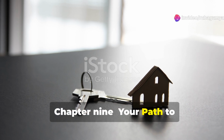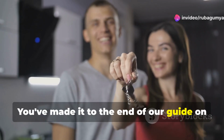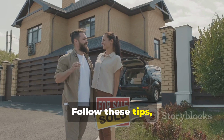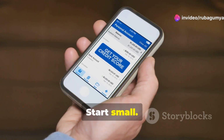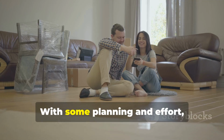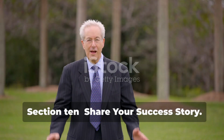Chapter 9. Your path to homeownership starts now. Congrats! You've made it to the end of our guide on getting your mortgage approved quickly. Buying a home is a huge step, but it doesn't have to be stressful. Follow these tips, and you'll be holding the keys to your dream home in no time. Start small. Check your credit score. Begin saving for a down payment, and get pre-approved for a mortgage. With some planning and effort, you can make your homeownership dreams come true.